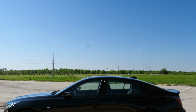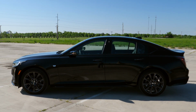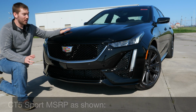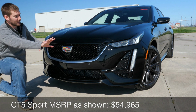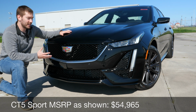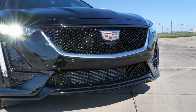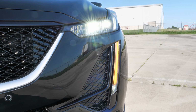Let's get started. Now starting on the exterior with our sport trim CT5, it's got a bold stance from all angles, completely new for 2020. Now starting up here right on the front, you'll see this big bold grille. You got this nice black aggressive front fascia for this sport model. I like this grille. It's kind of got this glossy black. Then you've got the signature lighting, that vertical lighting, which is pretty slick.